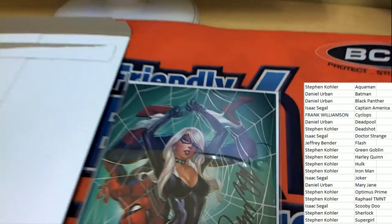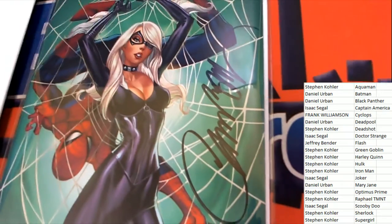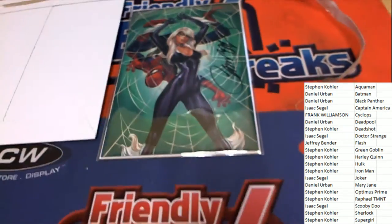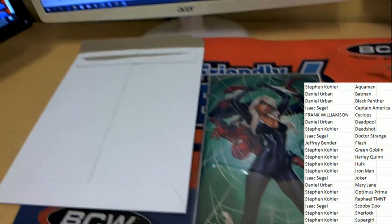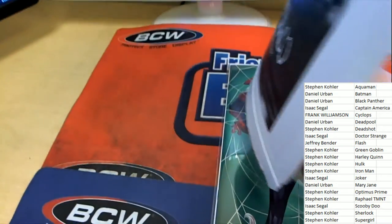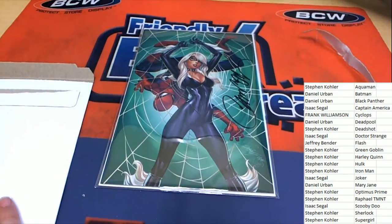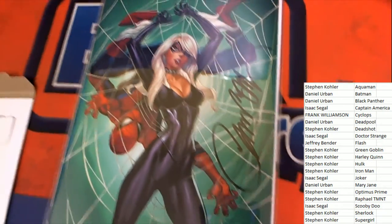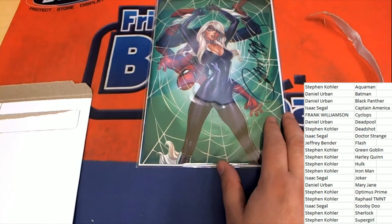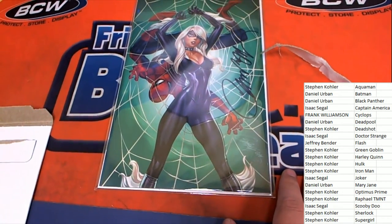Oh, right. What a fantastic art piece, cover artwork. I believe that's Black Cat and Spider-Man. There is no ticket in this one, but that is terrific. What a great hit to have come out of the box break. And so that is really, really nice. Congratulations.